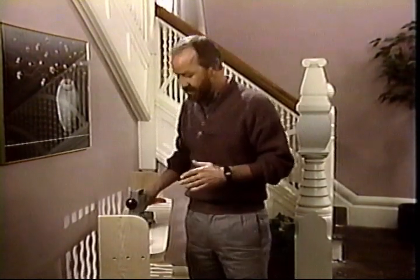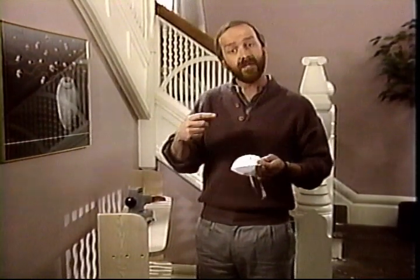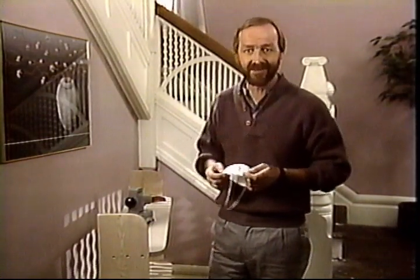Now, because sanding is kind of messy, you may want to use a dust mask. And if you're using your belt sander, which can really kick up a lot of dust, you may also want to use a pair of safety goggles.